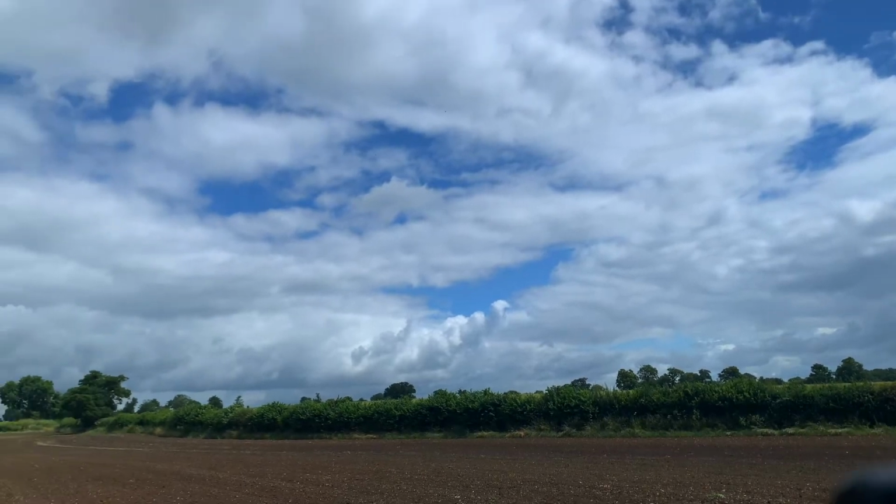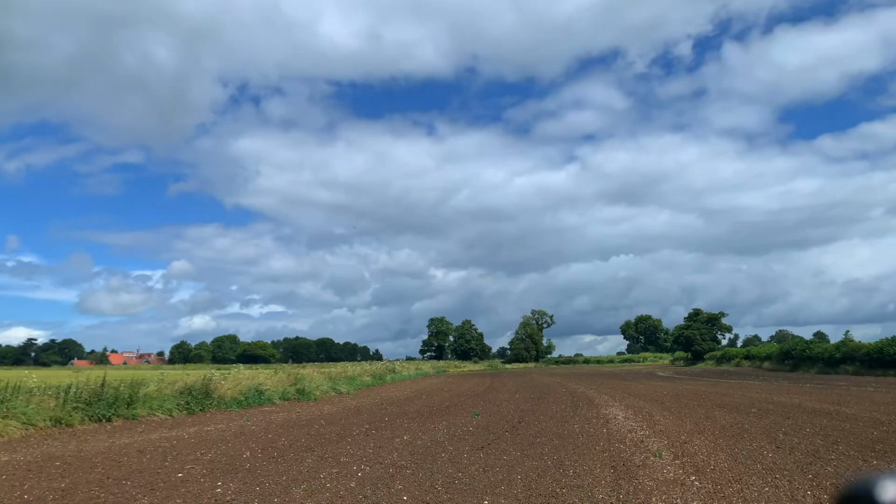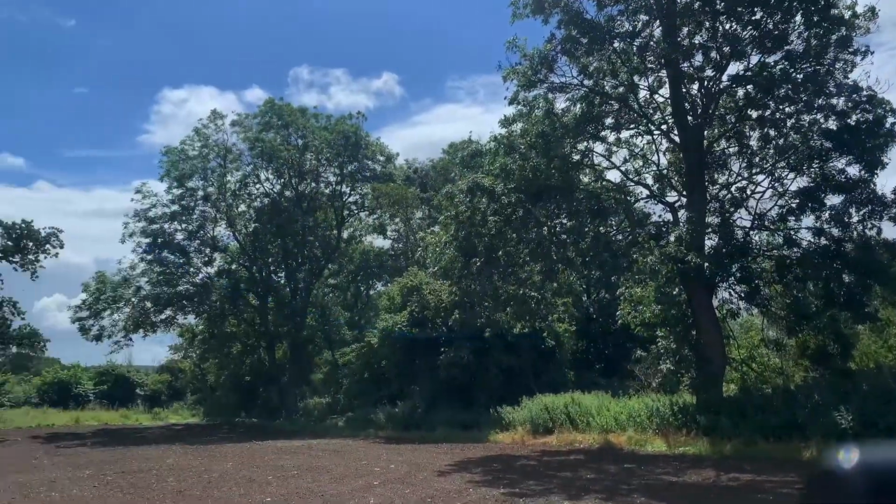It's a beautiful day, but there are some really thundery showers about. But there are enough places for me to shelter here.